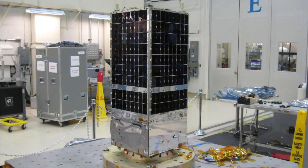If I could have the first slide, please. You can see a picture of it there. It's a little hard to tell how big it is. It's about the size of a dorm room refrigerator. And compared to many satellites that fly in space today, that's relatively small. But it's a testimony of the technology, the revolution in electronics technology that's taken place in the last 20 years.